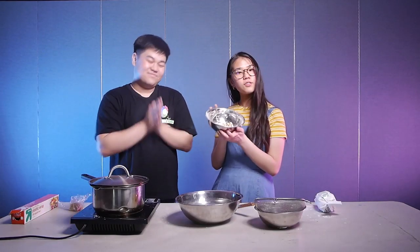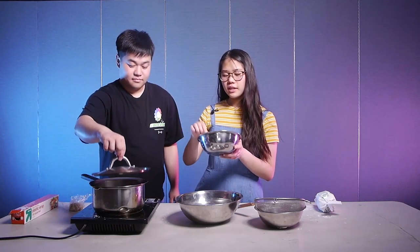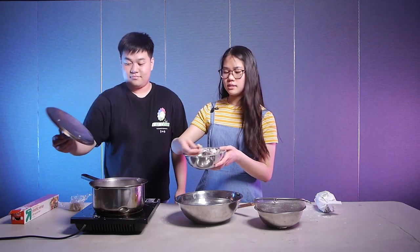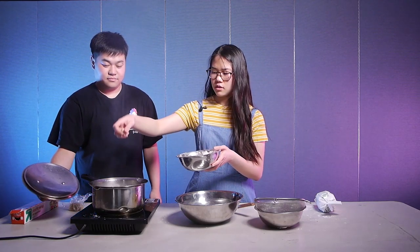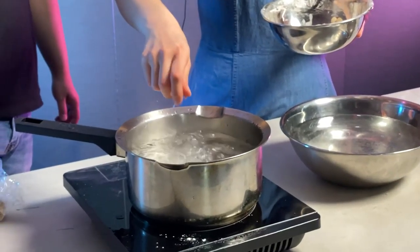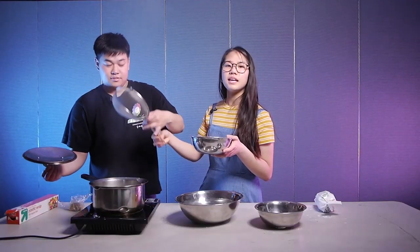Okay, we have all of our rolled boba balls. Now we are going to put them in boiling water. Be careful. So we're just gonna boil them for about 12 to 15 minutes. Be very careful when you're putting it in. Do you want to stir it with this? Don't do it like me.